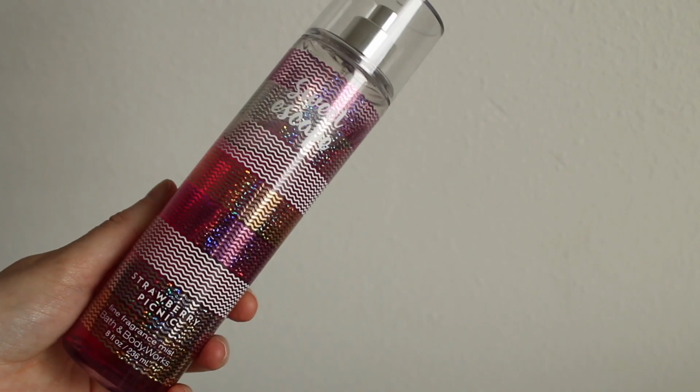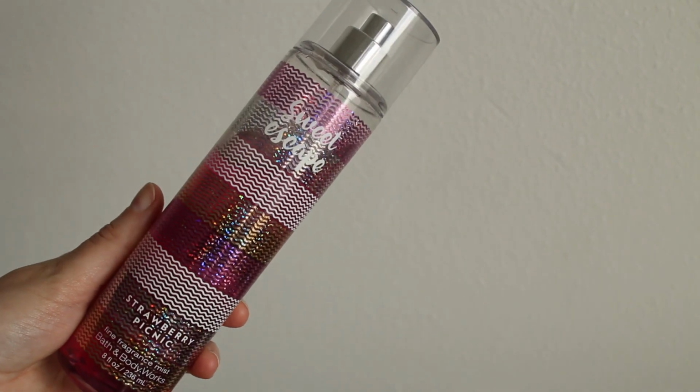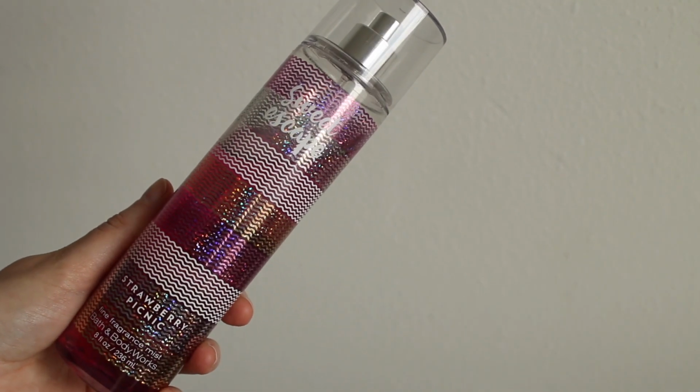This is a very old collection. You cannot get this anymore, but you can find this on Mercari and places like that, so people still resell this. So if you are looking for this, it's still possible to find it. I have 2 bottles of this because this is just something that I cannot run out of.